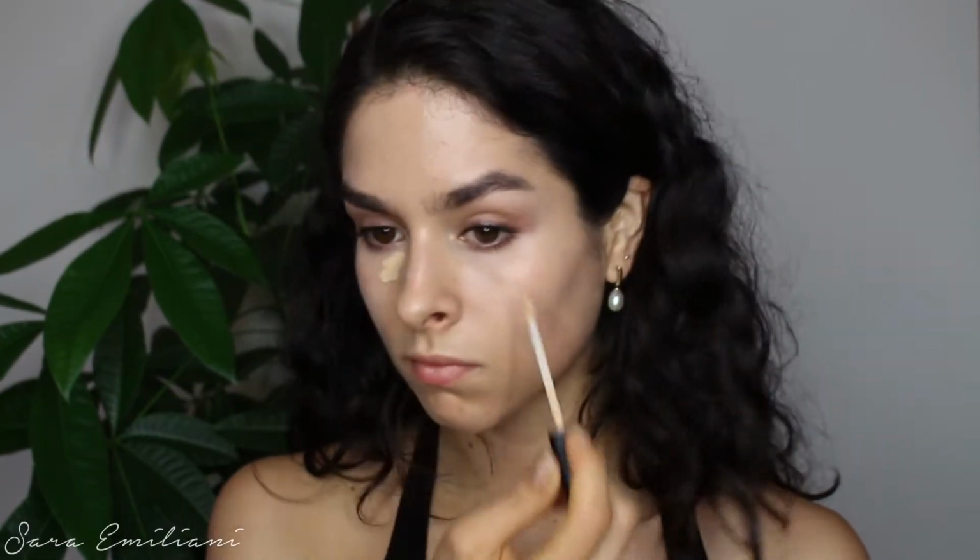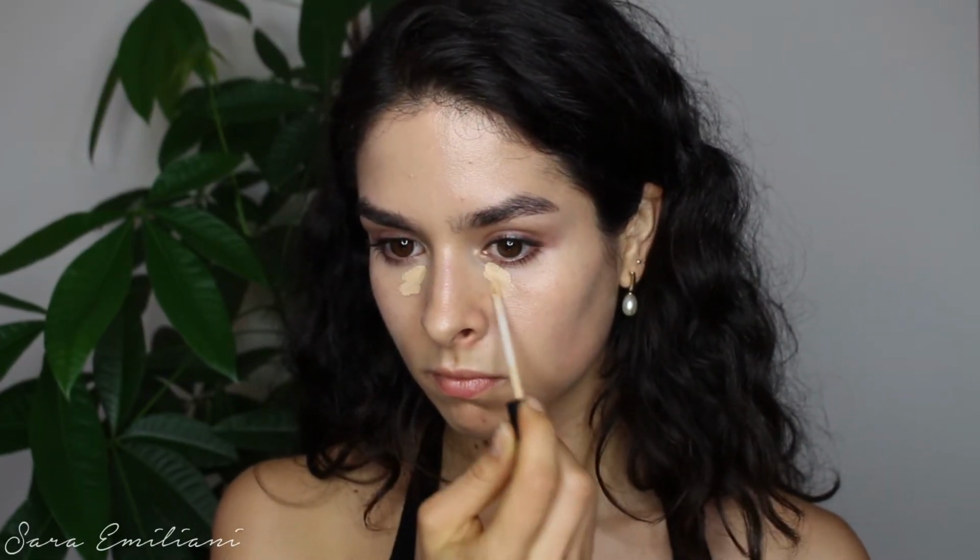Then to conceal, I'm using first the Bye Bye Under Eye in the shade Medium, only where I have very dark circles. Then on top, I'm going in with the Maybelline Fit Me Concealer in the shade 20 and blending all that in with a sponge.